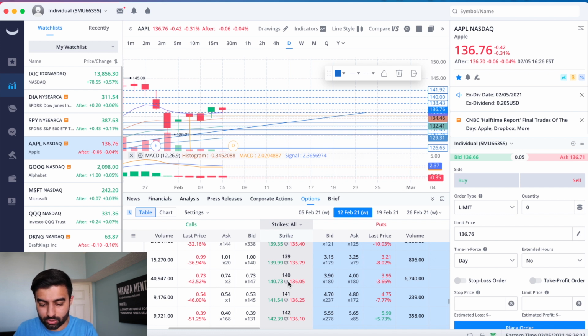Let's take a look here. We take a look at the 140. You can get 73 cents for that, which means if you own 100 shares of Apple, and you don't think Apple is going to 140 next week, you could sell this call and get 73 bucks for it. If by next Friday Apple isn't above 140, you get to keep the $73. If Apple is above 140, basically what you're saying is that you are willing to sell Apple at 140. So it's good if you think Apple is going to keep going slowly.